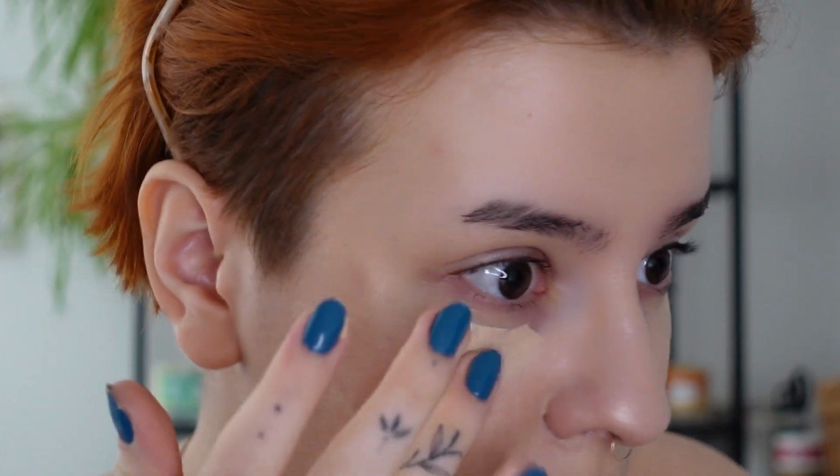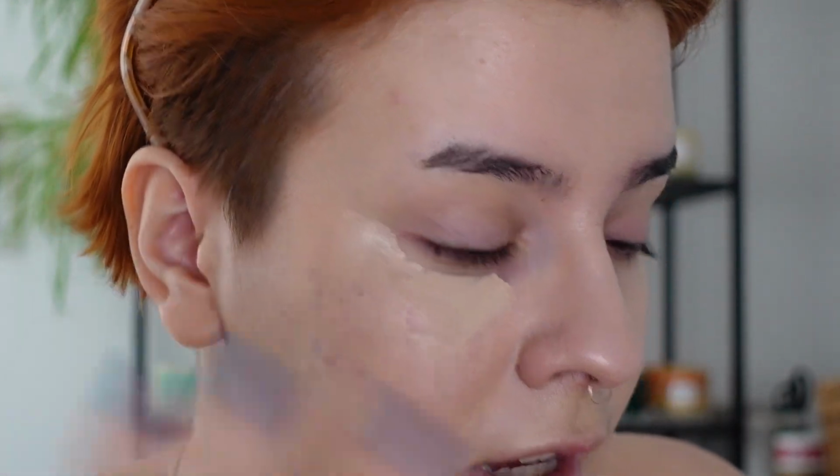I'm just gonna pump a tiny bit on my hand, not even a full pump. This is quite liquidy. Normally I do a full pump if I'm not wearing any foundation, but because we already have a base, I'm just going to do a tiny bit. I first like to apply it like that, and then just spread it out a tiny, tiny bit. I don't like to put on a lot of concealer once I already have everything else. And then I'm just gonna blend that in.